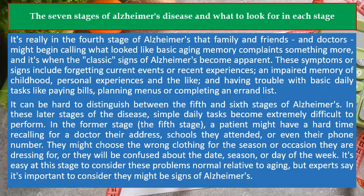It can be hard to distinguish between the 5th and 6th stages of Alzheimer's. In these later stages of the disease, simple daily tasks become extremely difficult to perform. In the former stage, the 5th stage, a patient might have a hard time recalling for a doctor their address, schools they attended, or even their phone number. They might choose the wrong clothing for the season or occasion they are dressing for, or they will be confused about the date, season, or day of the week. It's easy at this stage to consider these problems normal relative to aging, but experts say it's important to consider they might be signs of Alzheimer's.